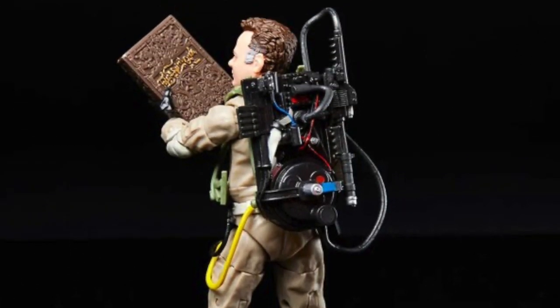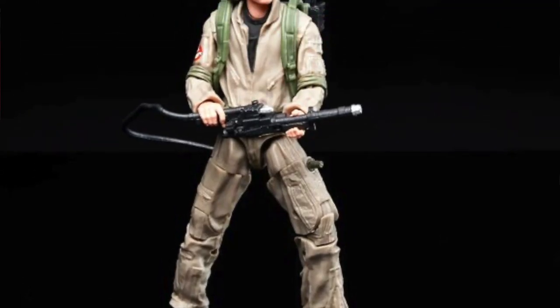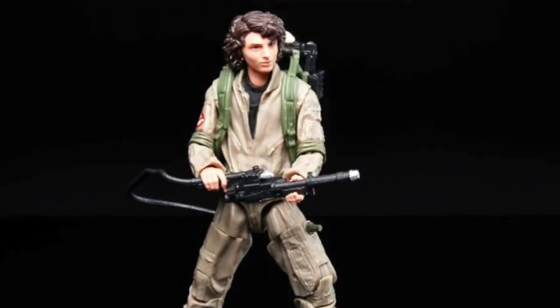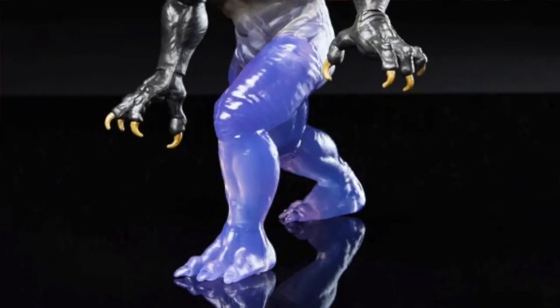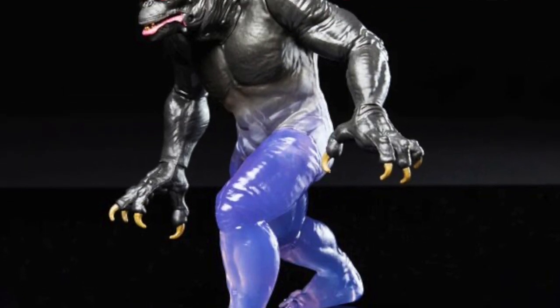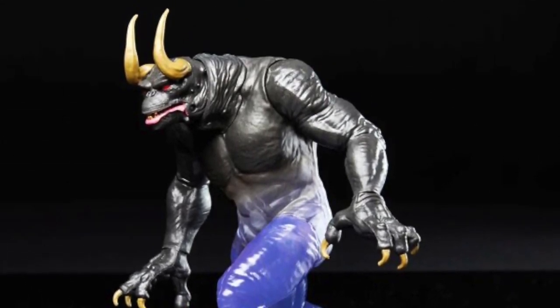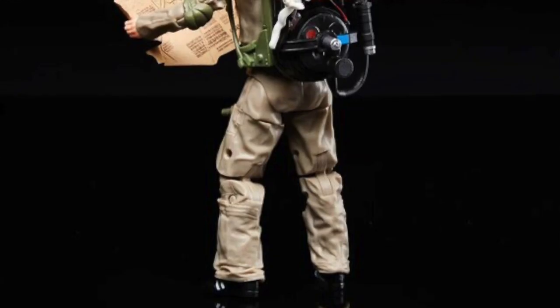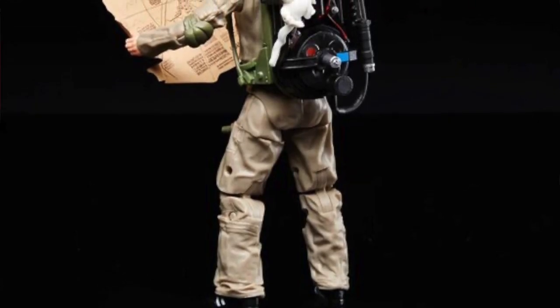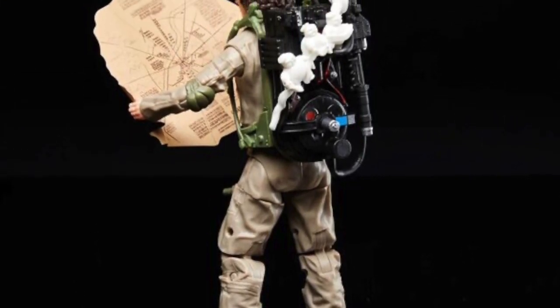Now, no word yet on exactly when these figures will be released. If you get all the figures in the line, there will be a Sentinel Terror Dog, as it's called, as the Build-A-Figure. So again, that is something we see briefly in the trailer. So the Terror Dogs return, I guess. Looks like in the trailer, Zool returns as the main bad guy. So that at least was my impression from the trailer. But the movie comes out in November, November 11th.